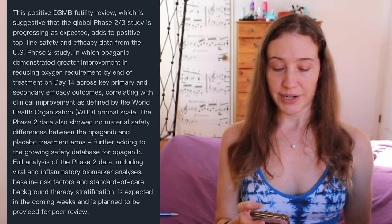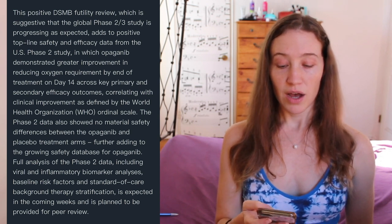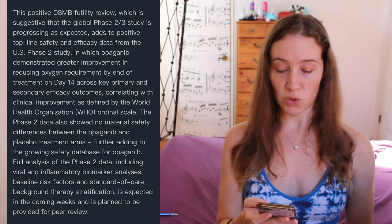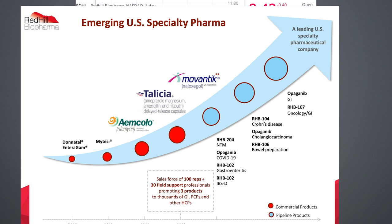The global phase 2-3 study demonstrated greater improvement in reducing oxygen requirement by end of treatment on day 14 across key primary and secondary efficacy outcomes. Also showed no material safety differences between the opaganib and placebo treatment arms. So opaganib is an oral SK2 inhibitor with demonstrated anti-inflammatory, anti-viral, and anti-thrombotic activity. And SK2 is just involved with the replication of the virus, so it doesn't grow as quickly. So this is really amazing what they're doing. They're able to help get patients off of the oxygen, stop spreading the growth of the virus, and help patients not get the mutated virus.